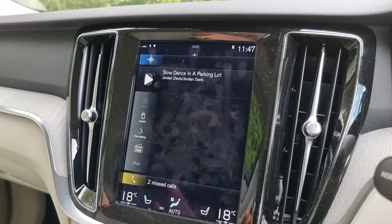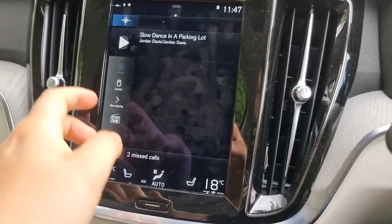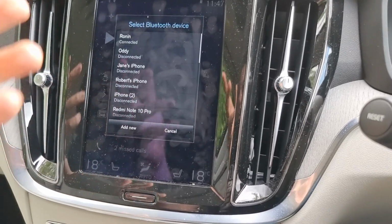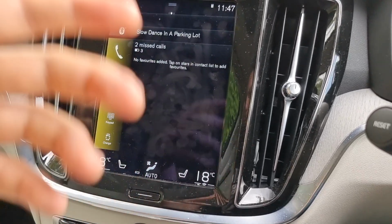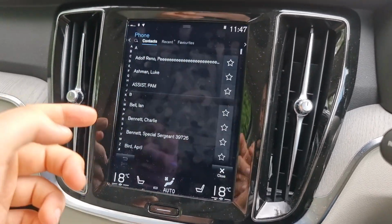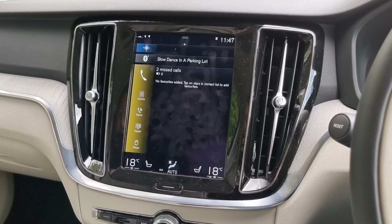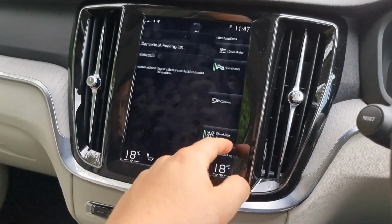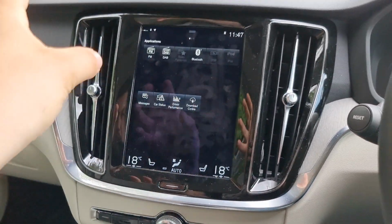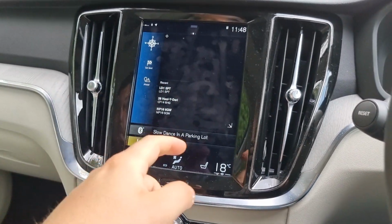Music, as you can see, you've got plenty of options. You've got DAB, Bluetooth, USB, all that sort of thing, and you can switch your mobile phones, etc. So there is a lot to play with here. And then obviously you've got your calls, everything like that, contacts, you've got everything. So it's very, very handy, very, very nice and easy to use. And like I said, just a little bit more polished than the gas system at the moment.